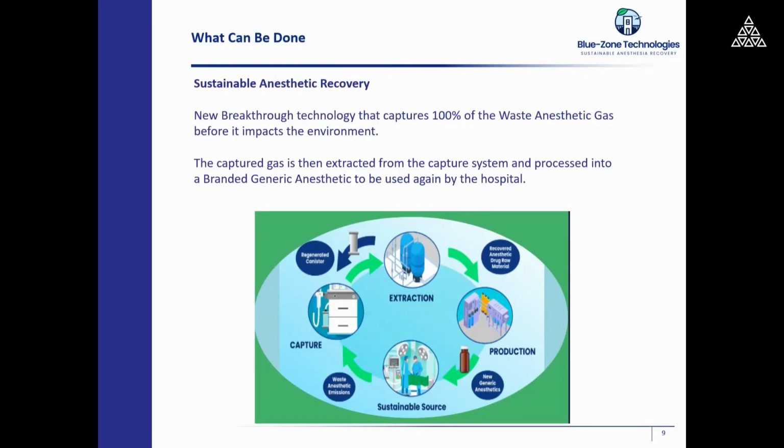There's something else that could be done. These things that could be done really have only one potential impact, and that is reducing the amount of global warming potential. There's a solution that can eliminate the global warming potential, and that is something that we call sustainable anesthetic recovery.